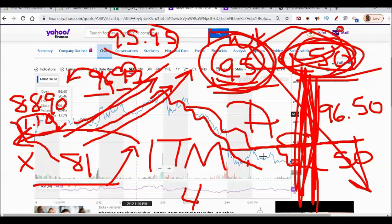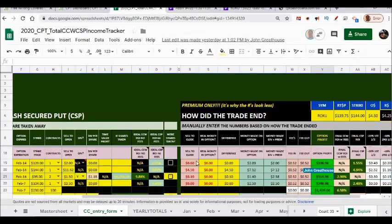So ADV was trading below 95. This option that I got paid $1.50 for was trading around 10 cents. I put in a limit order, so when it hit 10 cents, they would execute the trade. They close the option. They close the covered call. I then keep my shares. This turns out to be about a $500 premium profit in about 4 days.